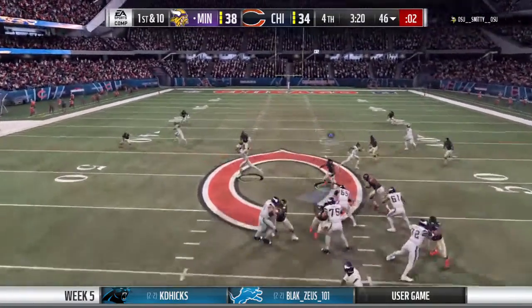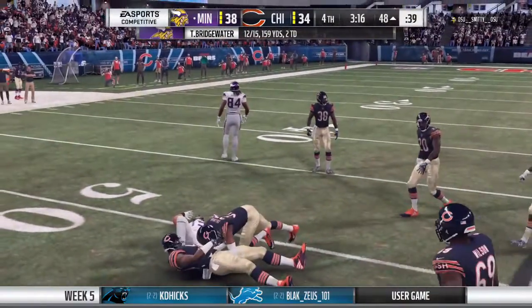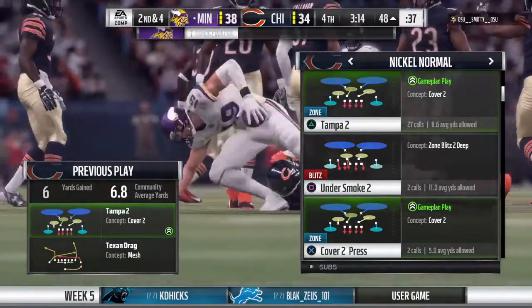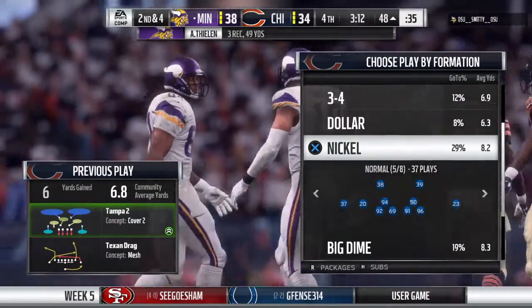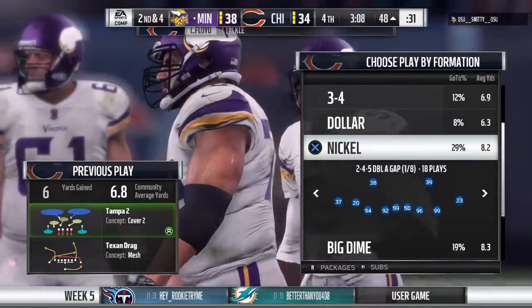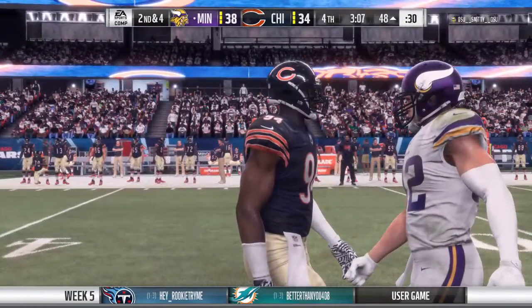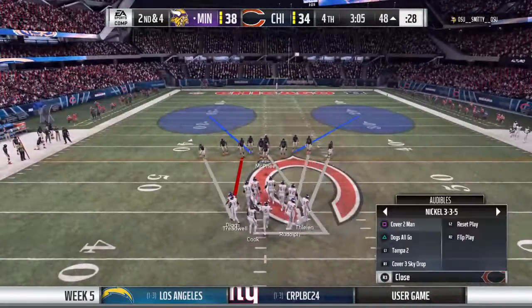Bridgewater now looking to throw on first. He'll find Thielen working the middle. And he'll be brought down at the 48-yard line. A gain of 6 there on first. When you see zone defense and you know you've got a drag route on as your primary call, you've got to be really careful as a passer about how far you let your guy go because he might wander into some tough coverage.